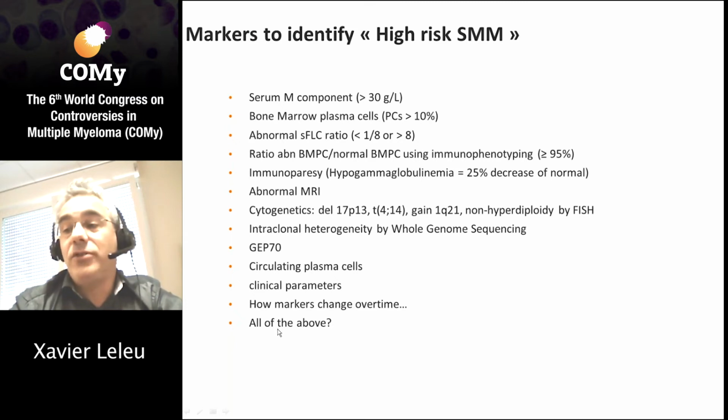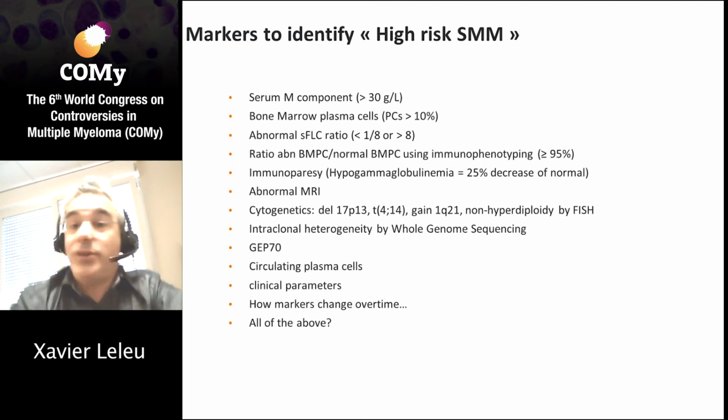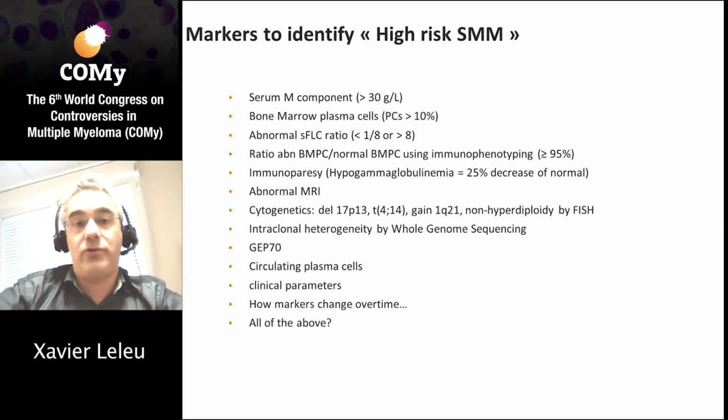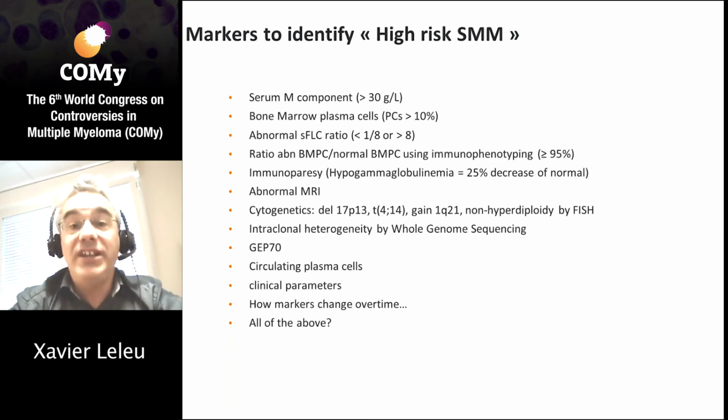Professor Robert Kyle has said once that probably the best marker in smoldering myeloma was just to watch and wait for the patient carefully. Some of the patients once a year, some of the patients twice a year, but some of the patients every 2 months. And only the change over time will probably be the best marker to identify the patient that will progress, and when they progress, and only when they progress, would require an early treatment decision.